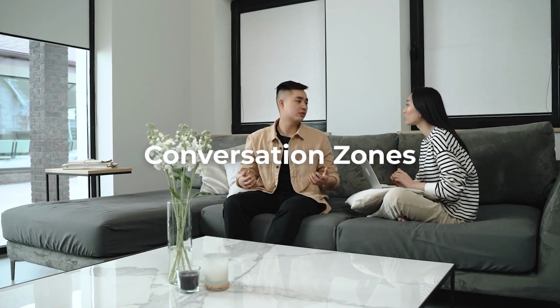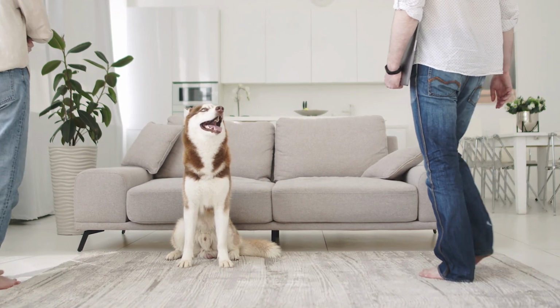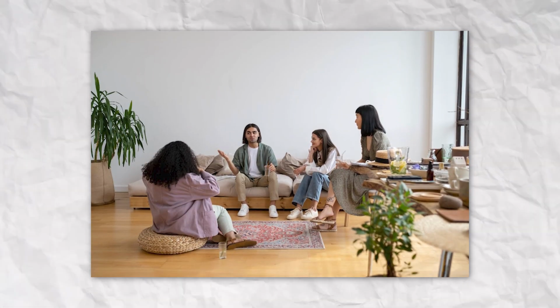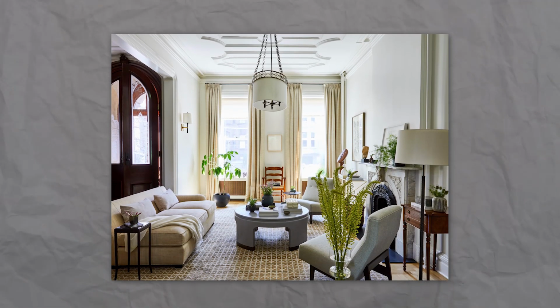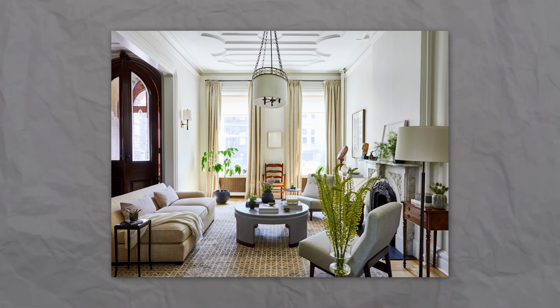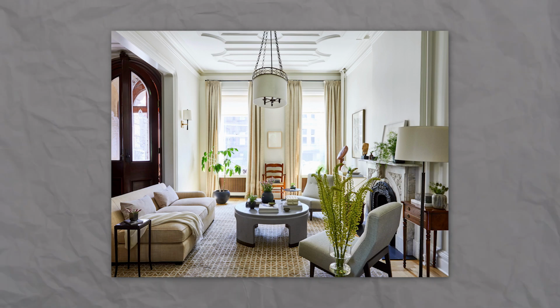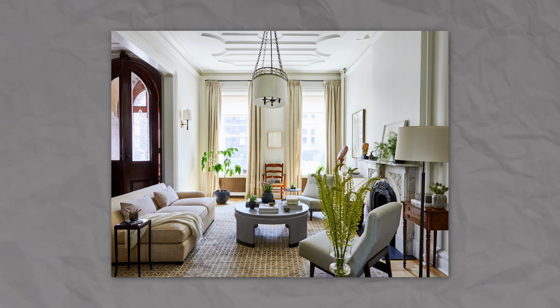Creating conversation zones isn't just about squeezing in as many seats as possible. It's about arranging them to invite actual conversations. Angle chairs toward each other, not just toward the TV, and make sure there are focal points beyond the screen. A view of a window, a cool piece of art, or a stylish coffee table can pull the room together and make it feel intentional.